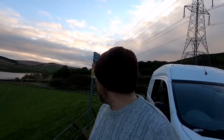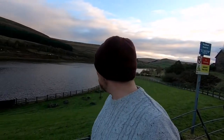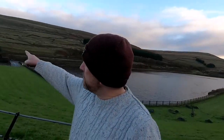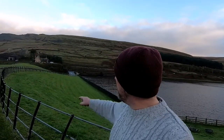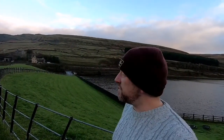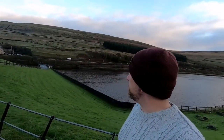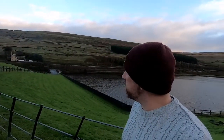And I found this beautiful little spot, right next to Woodhead Reservoir. Gorgeous place to wake up to. So you've got St James's Church over there, and the aptly named Bleak House, which does look rather bleak, doesn't it, sat out here on its own. Also, it's not often you see a stone house built in the style of a Swiss chalet.